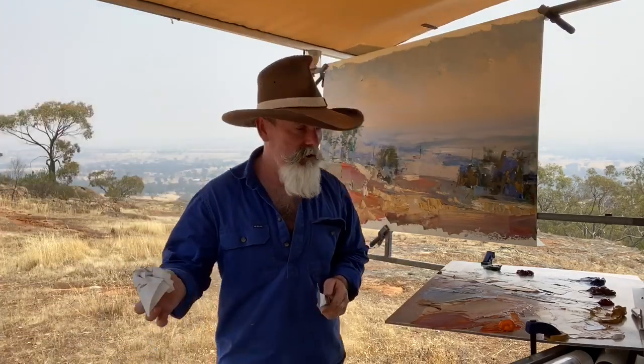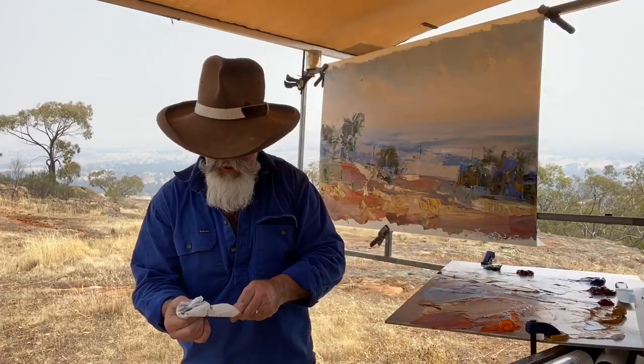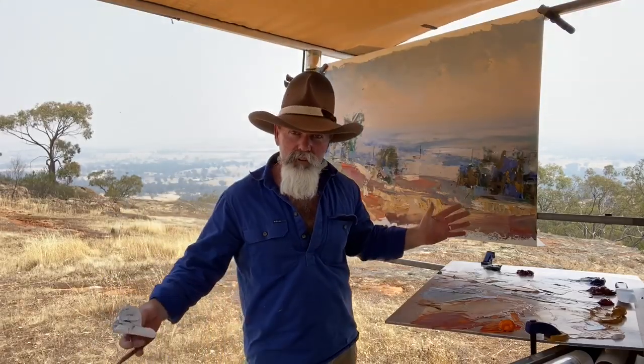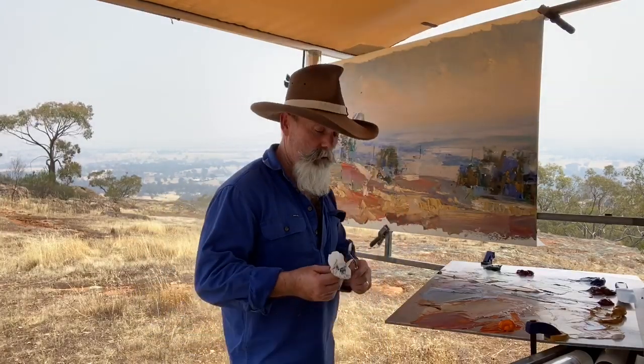Now what I might do is, there's a couple of little buildings in the distance there. I'll put them in for a bit of interest. Do that before we go any further, because you've always got to go for the biggest impression and put in what's the most obvious first. Now that I've got a lot of that in, I reckon I'll go for what's the next obvious, which is that little building. All right.